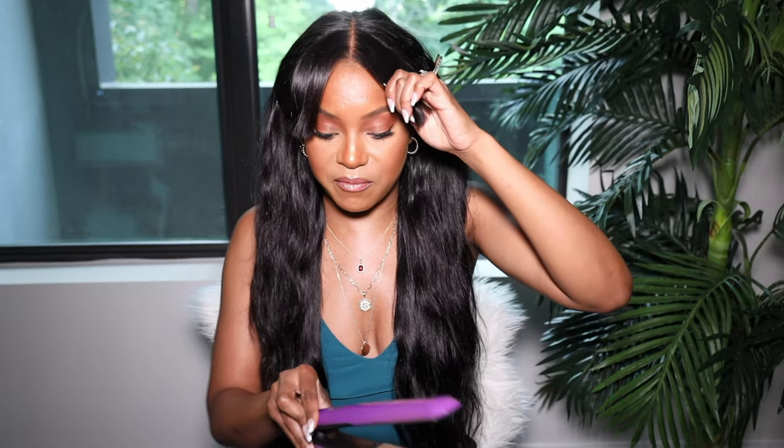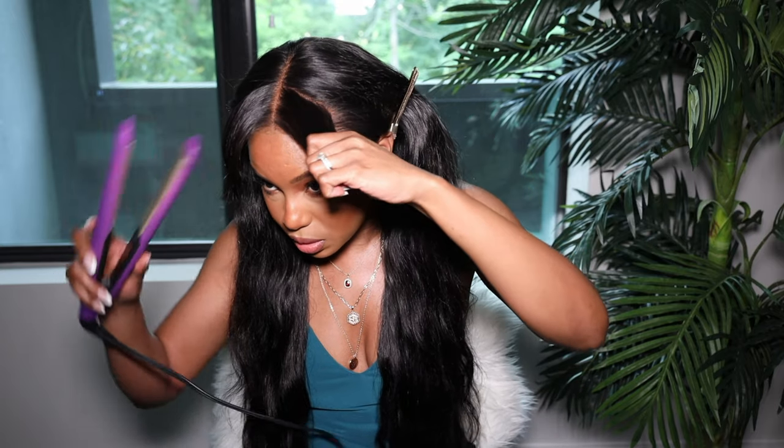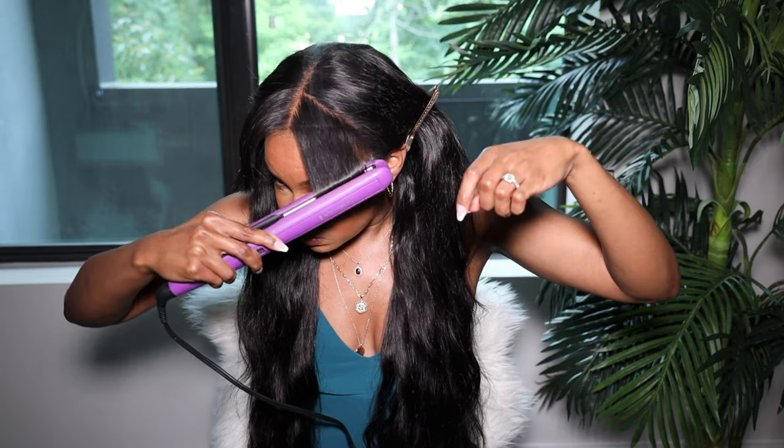Okay, so I'm gonna take my flat iron. This is the Remington flat iron. I'm telling you, I love this flat iron because it's so good. I've had it for so long. It's affordable.